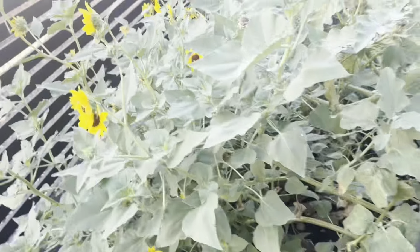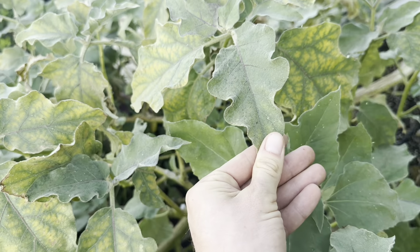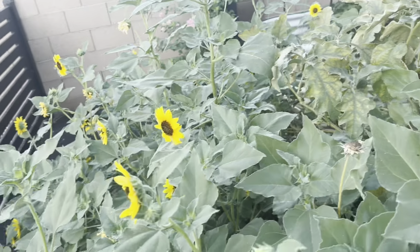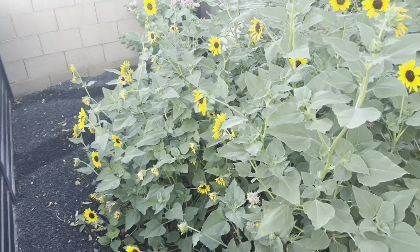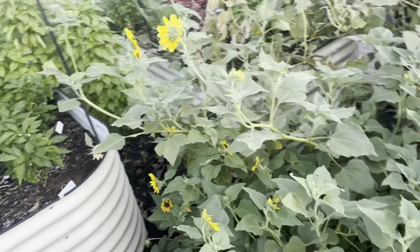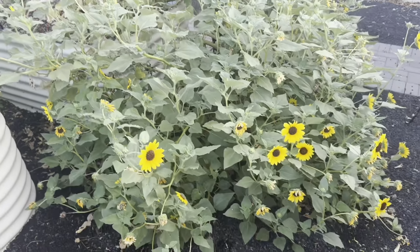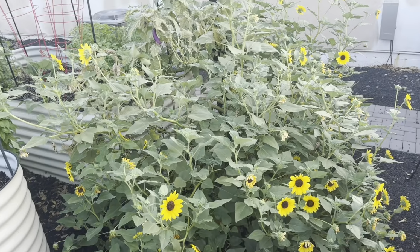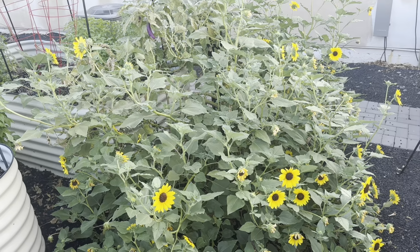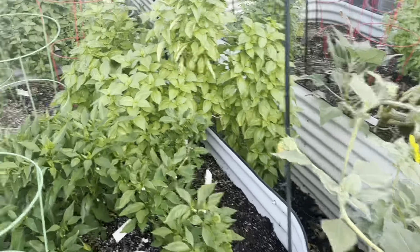Eggplants. There's no eggplants on here currently, but it looks like there's an aphid problem. It's all sticky, so maybe we'll take care of that today. This is a wild sunflower. I didn't plant this sunflower, but I think it was from the bird feeder. So we usually just trim it up a little bit, but these are more of the native sunflowers that grow on the side of the road here in Arizona. They do really well, clearly.